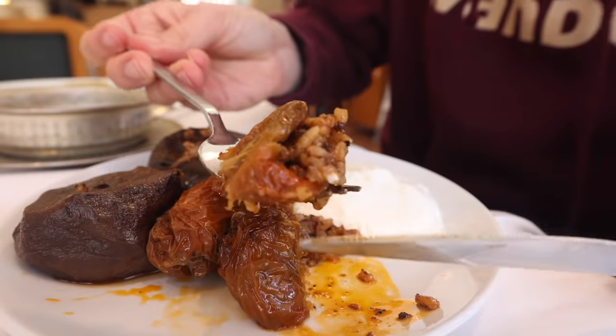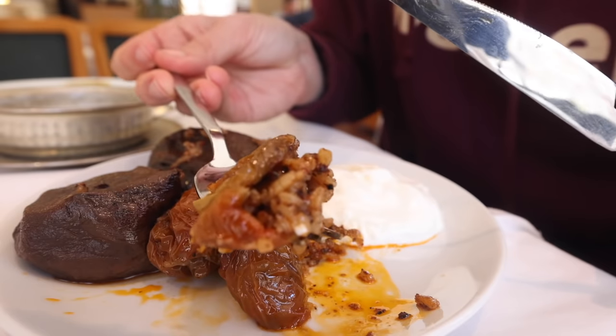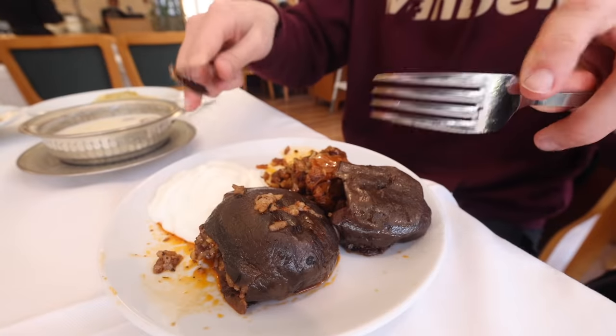Got some yogurt here, but I think I'm just gonna go plain. I'm hoping that sumac water mixture they cook this in is really gonna help make this nice and tangy. I like this region. They bring the heat, man.